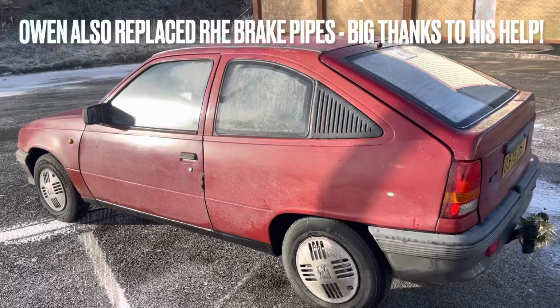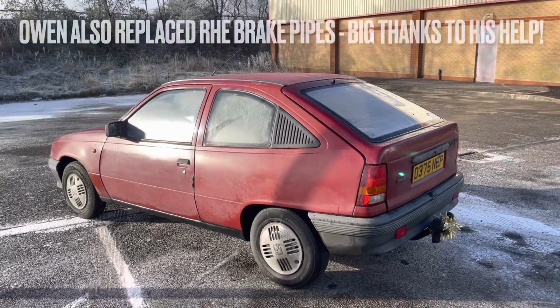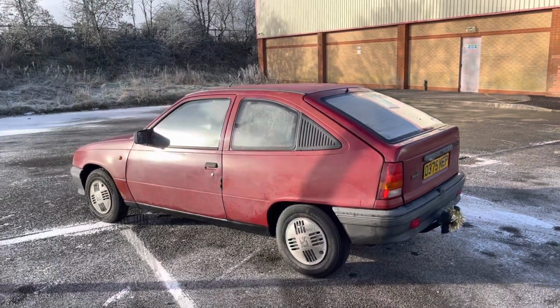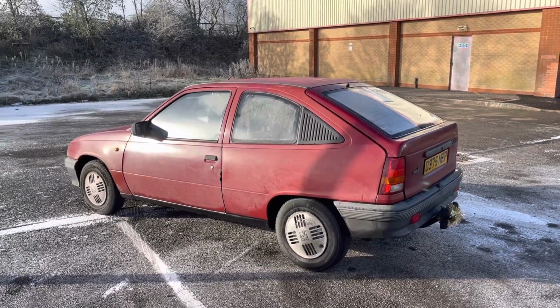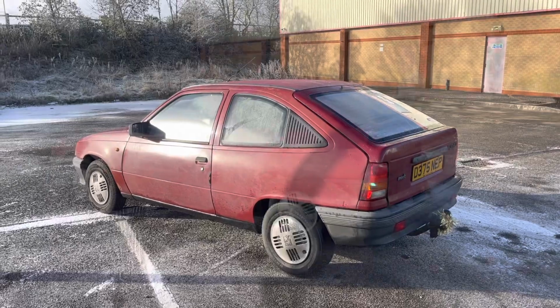But this car has actually had quite a lot of attention before. The previous owner has obviously cared enough about it to have welding done on the car and get it undersealed before, so that is why it's still a survivor and still here today.